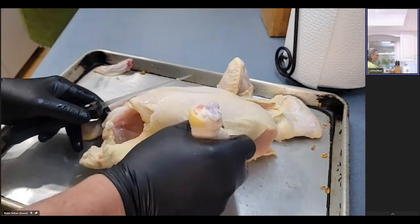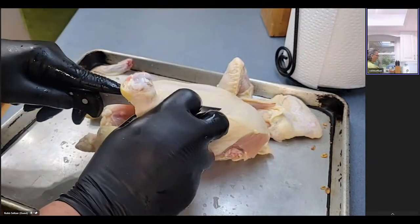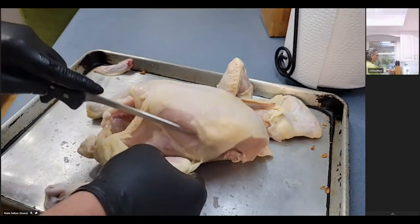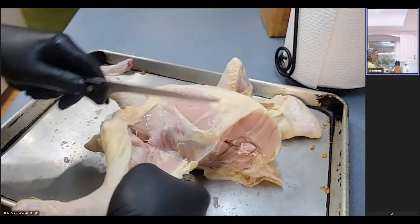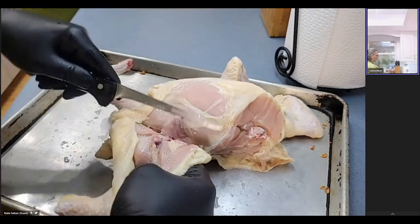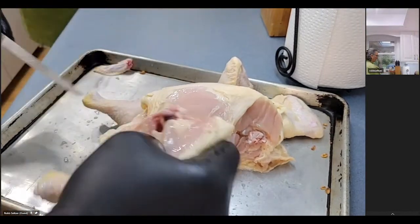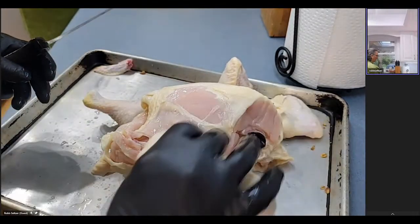Same basic process. You're going to go on the inside and you're going to cut between the leg and the breast. See how simple? I'm not even pushing. See, my knife's doing all the work. Okay. Now, once again, cut. Use your wrist. Bend back. You can feel it and hear the leg joint. See, right there. Pops right out. Separate it. Cut through. You have a lovely leg and thigh.